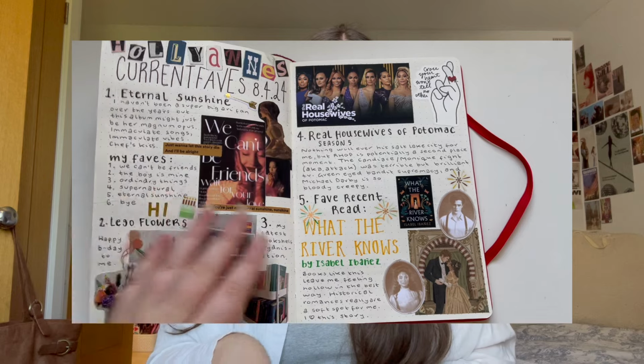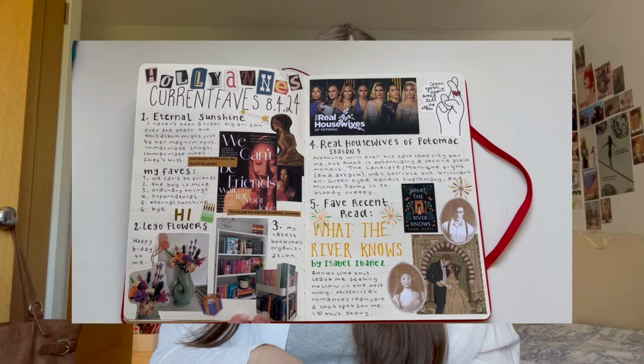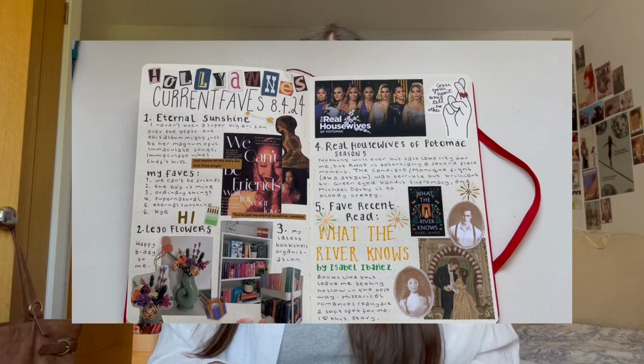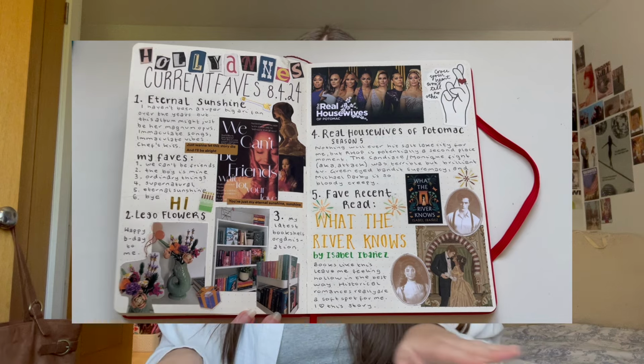This is fun. A little Holly Ann's current faves picture page. Eternal Sunshine I was loving. Lego Flowers I was loving. My bookshelf I was loving. Real Housewives I was loving. And then my favorite book at the time, this is really cute. I need to do another one of these because this is fun. Just standard journal stuff as well.